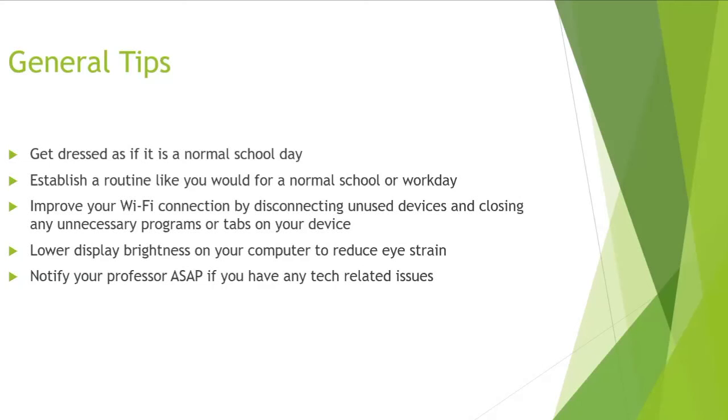Next, establish a routine that works well for you. This can be working out in the morning, eating breakfast, whatever you need to do to give yourself a good morning routine, while also taking into account that you may not be able to go to a gym right now. Maybe you can work out at home. So making it flexible so it's things you can do right now.